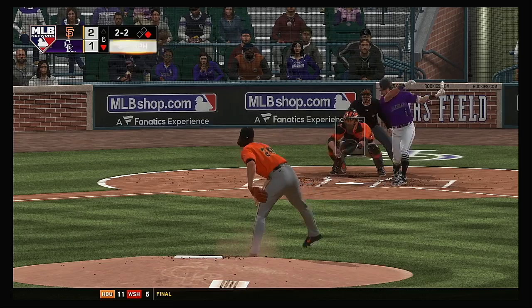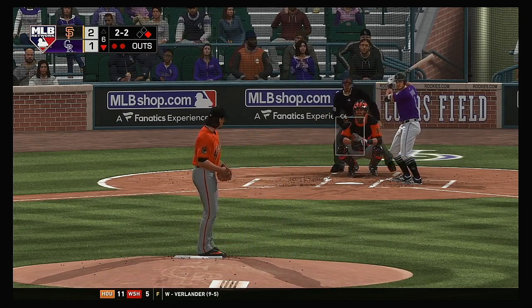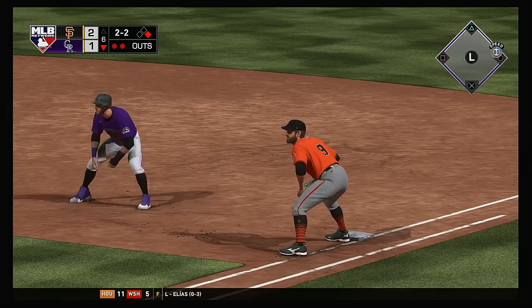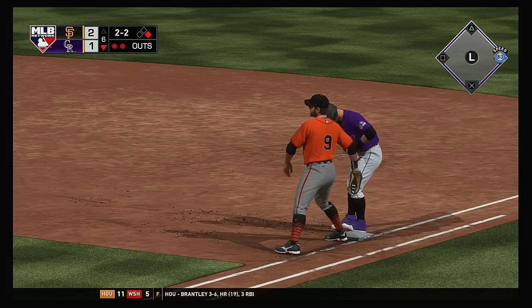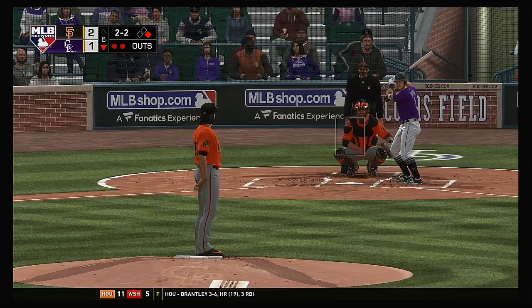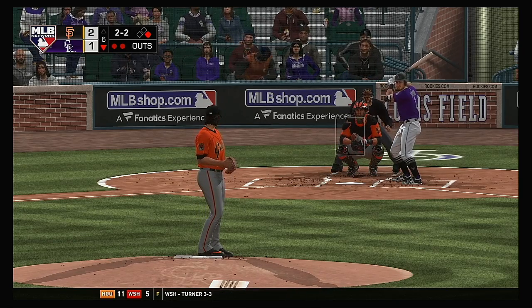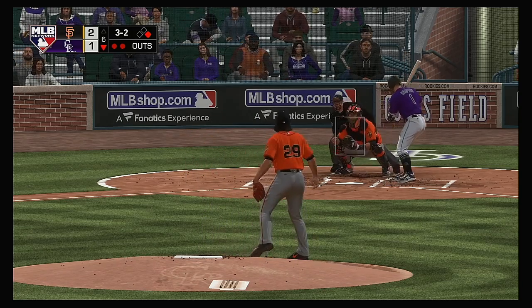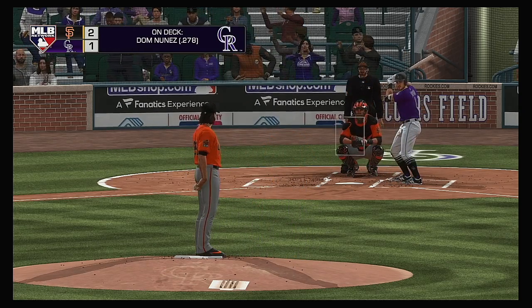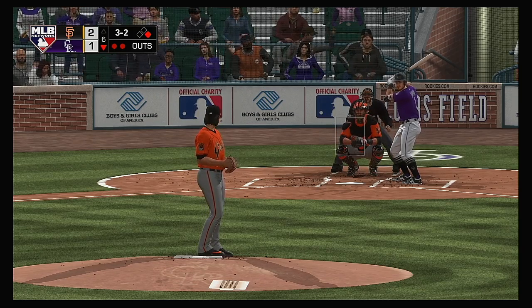From the belt, the pitch. Here's a look over to first. Runner back safely. Making him work out there. The ninth pitch of the at-bat coming up. Not where he wanted that fastball to be, and it's 3-2 now. 3-2, two out, runner on first.